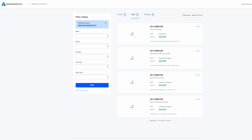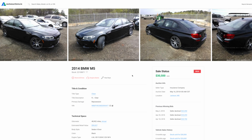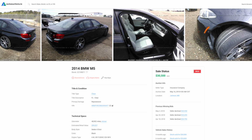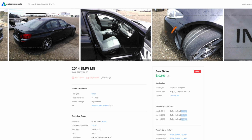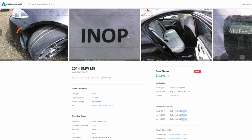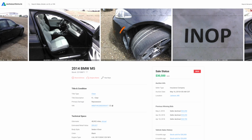All right. I'm going to assume that the pictures haven't changed. Oh, they have. Yeah, they have. Sorry, because it's switched states. So now the insurance company has floated this thing to Jackson, Mississippi. Now it says the dash is inoperable. That's bizarre. The dash was working before.